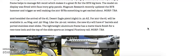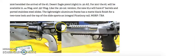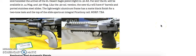And what else do we have here? Not saying what the chambering is on that exactly. I'm not sure. You'd have to look it up. I'm not too familiar with revolvers, but you're more than welcome to look it up online and see what you can find out.